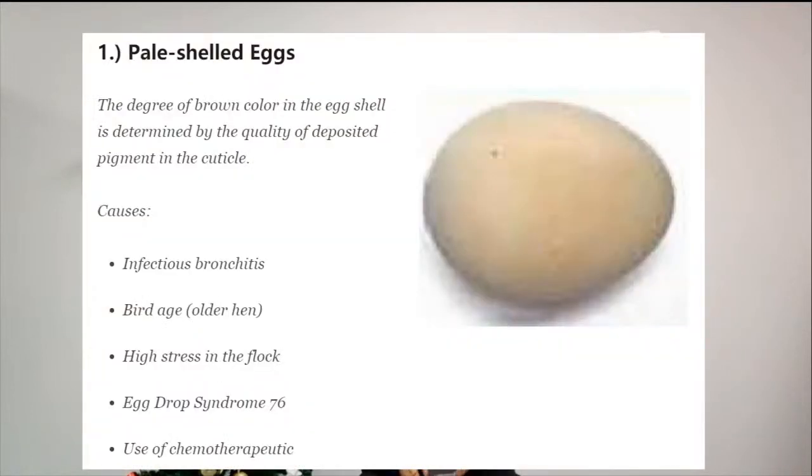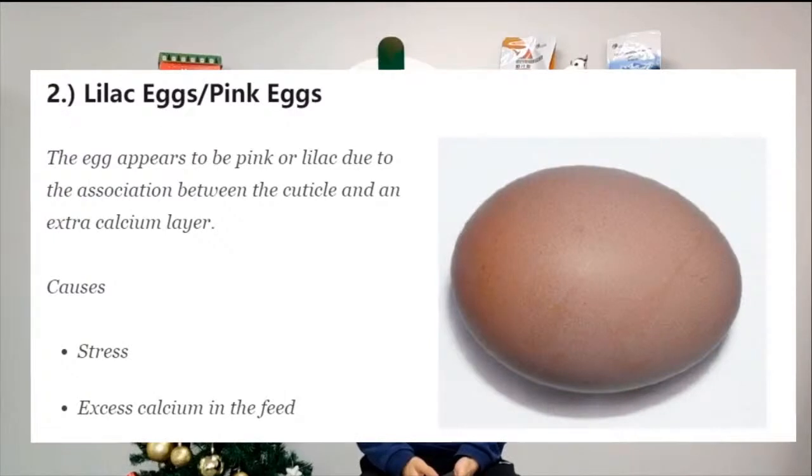1. Pale-shelled eggs. The degree of brown color in the eggshell is determined by the quantity of pigment deposited in the cuticle. This problem may be caused by infectious bronchitis, body lice, high stress in the flock, egg drop syndrome 76, and the use of chemotherapeutics.